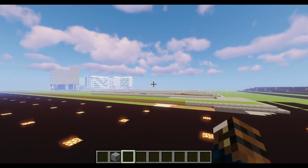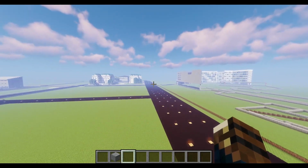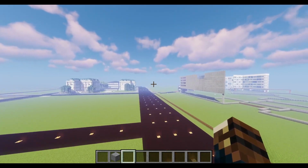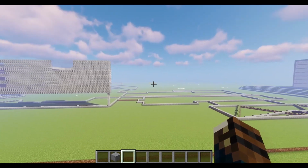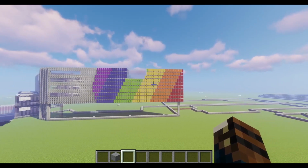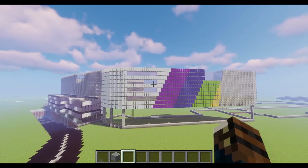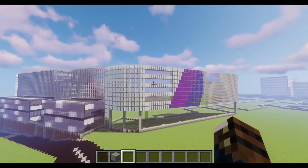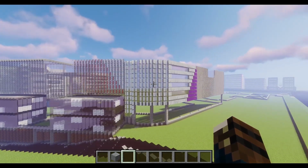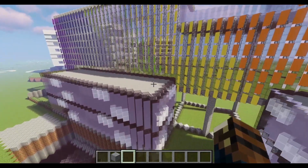But that's okay, because the purpose of this build is not to make a perfect replica. The purpose is to make a hospital for my city. And I wanted it to be a happy, joyous thing, instead of the normal, boring, austere, depressing version that most hospitals are. At least most hospitals that I'm around.